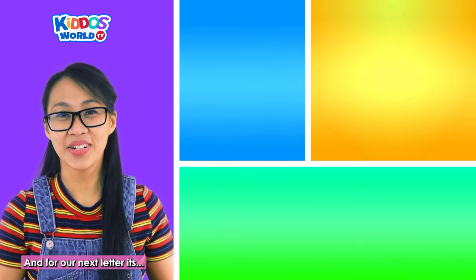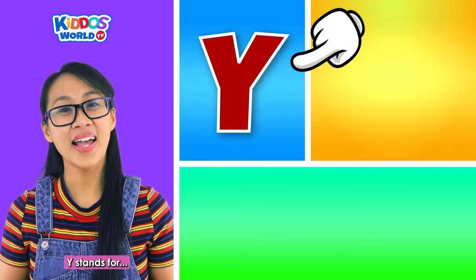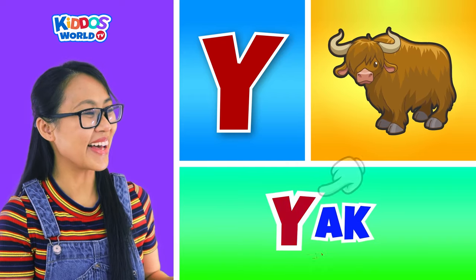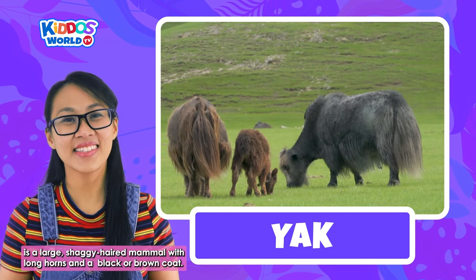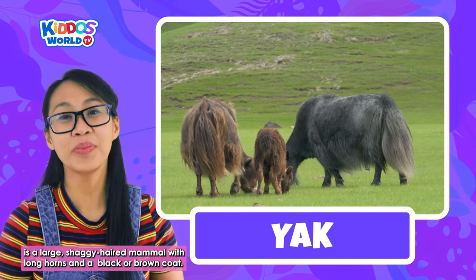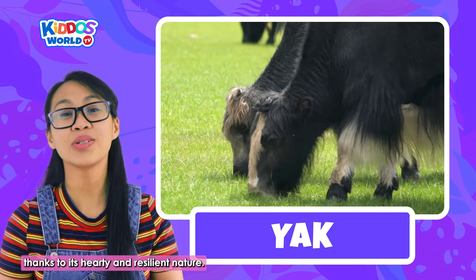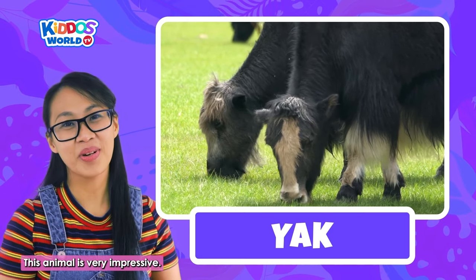And for our next letter is the letter Y. Y stands for yak. Yeah! Marvelous. Yak is a large, shaggy-haired mammal with long horns and a black or brown coat. It can survive in extremely cold and harsh environments, thanks to its hardy and resilient nature. This animal is very impressive.